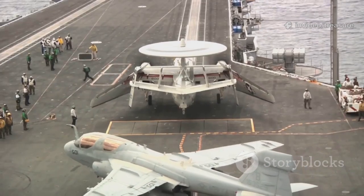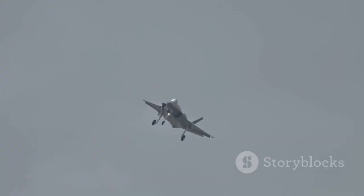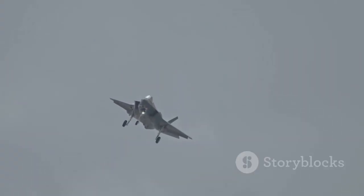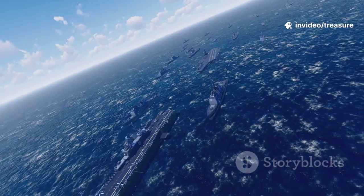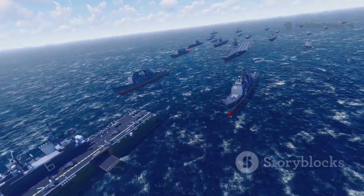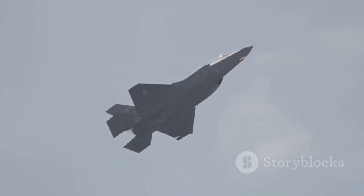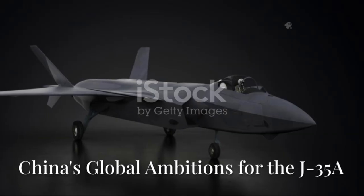Stealth fighters on carriers give China unprecedented offensive reach and scouting ability. The J-35 can strike from afar while remaining hard to detect, altering the strategic balance in the Indo-Pacific. Deploying the J-35 at sea signals China's rise as a global naval power. The carrier-based J-35 unlocks a new level of influence and capability.